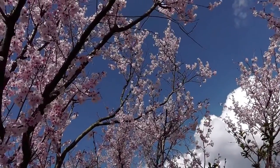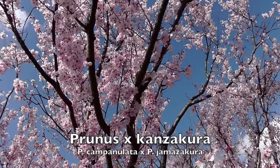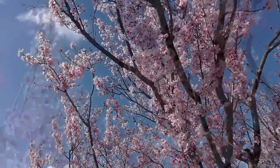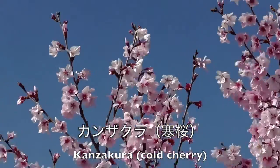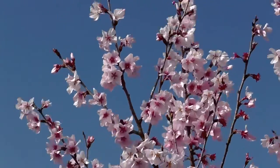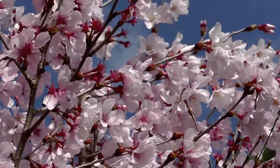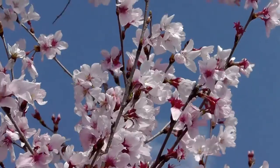One of the first to flower is Prunus kanzakura, the hybrid of P. campanulata and P. yamazakura. Its Japanese name is kanzakura, meaning cold cherry, since they flower in late winter, usually around the first week of March. Despite its name, this tree is in fact cold sensitive and cannot be grown north of the Tokyo area.